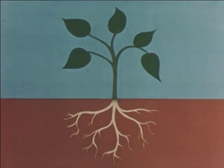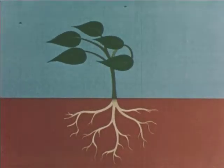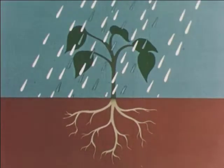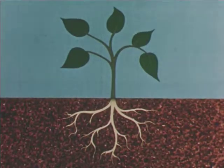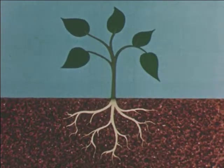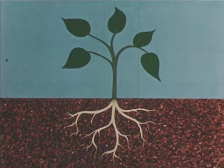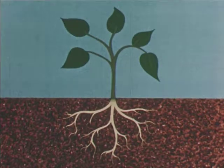Out of all the materials in the world, a plant makes its food from just three things. It uses something in the air, it uses water, and it uses minerals in the soil. You'd starve if you had to eat these things, but a plant can make all its food to live and grow from only air, water, and minerals.